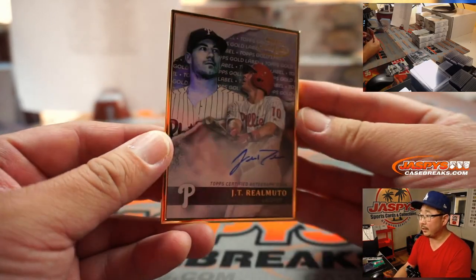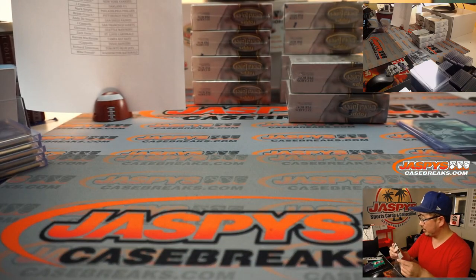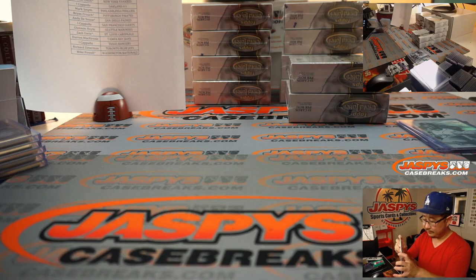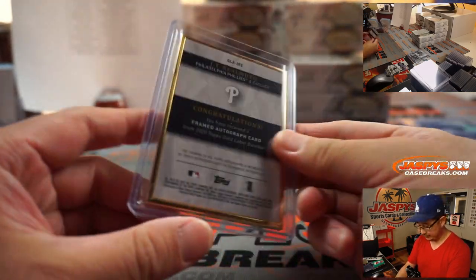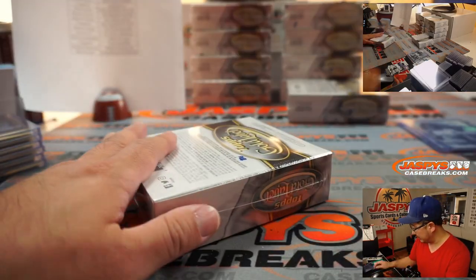And the gold frame auto, JT Realmuto. Well, there you go. Pitch number one already happened. And Betts takes one to left center field, flies out. Phillies, Mark Smith with the fighting Phils. He's a free agent, JT Realmuto. It'll be interesting to see where he ends up.